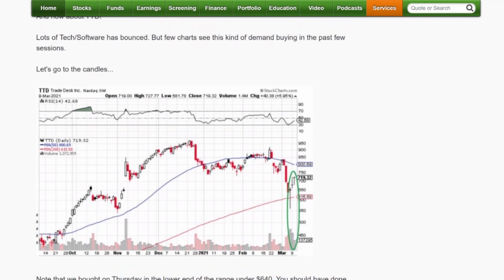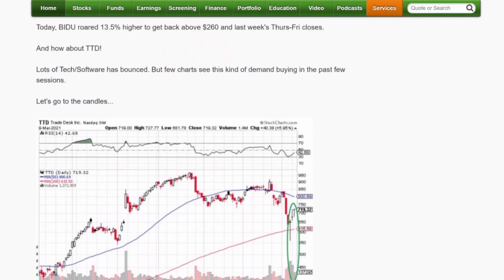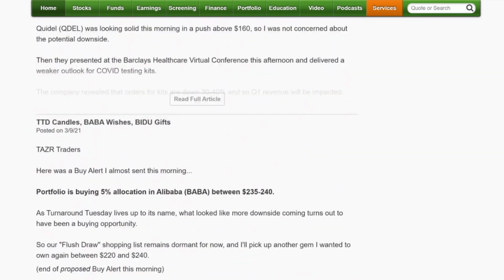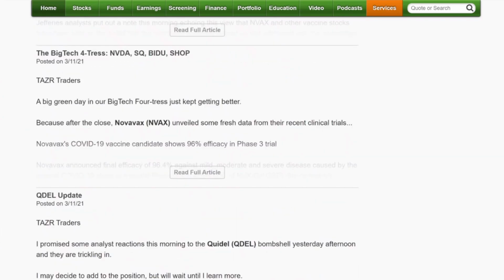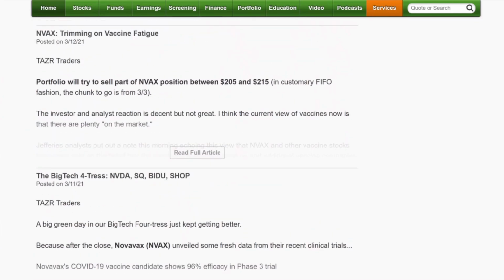So I was pretty enamored with the move back above 800, since we bought so good near 600. And so I didn't sell. But let's just keep going with what I did right in the analysis here. The heads up I tried to give my people. So here's my fortress stocks: NVIDIA, Square, Baidu, Shop, and The Trade Desk is easily in there too.